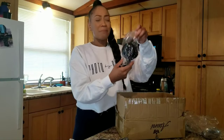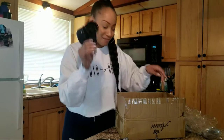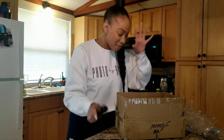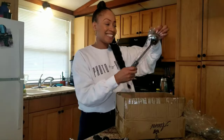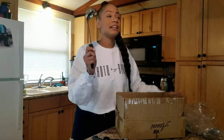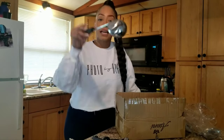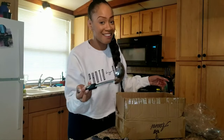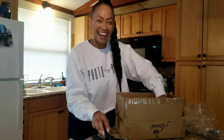Measuring cups. I don't know about y'all, but I usually try and go from memory for recipes and it doesn't always work well. So these measuring cups are coming in handy for me. I have two sets, that way I have multiple sizes. Say that it's in the wintertime and you need to make some soup. Guess what? You got a ladle to go ahead and scoop it out of there with a soup ladle.